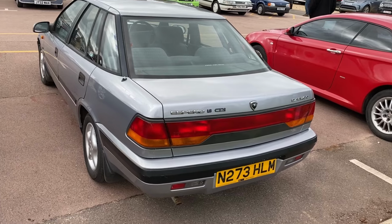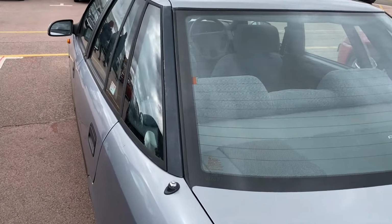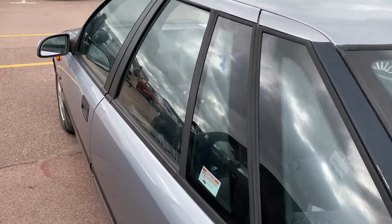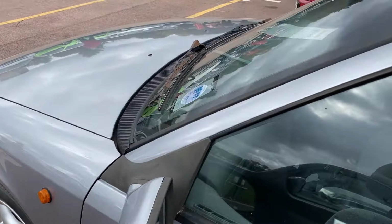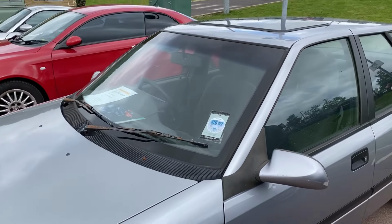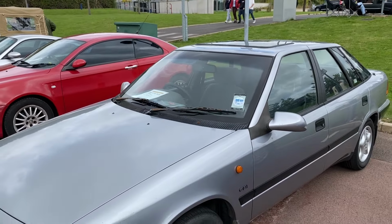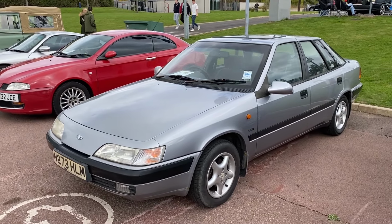If this is your Daewoo Espiro, I would absolutely move heaven and earth to have a go in one of these, because there's so few of them left. But you've done a great job by preserving it, so I love it. Absolutely. Says a lot about the channel, but there you go. Walk past a Ferrari to get to a Daewoo Espiro.